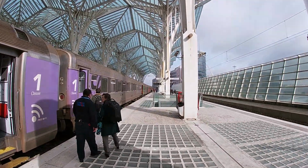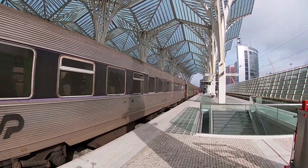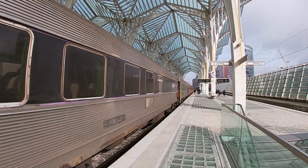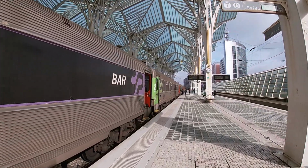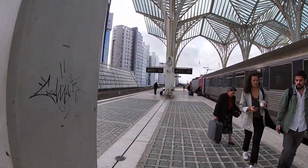On the outside it has been clearly marked where you can find the first and the second class, and also the carriage numbers have been clearly marked. Besides the number that indicates if it's first or second class, also the color of the carriages is a little bit different. Pink indicates the first class and green indicates the second class.